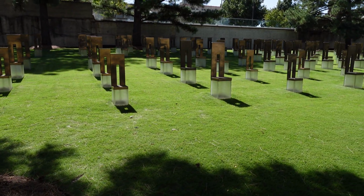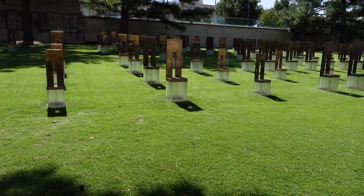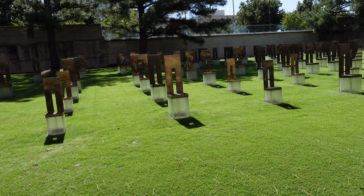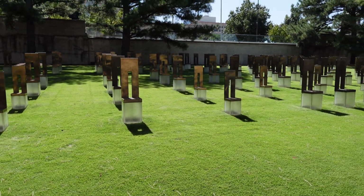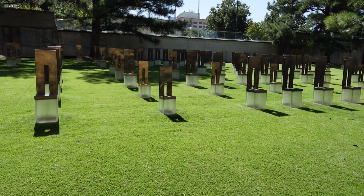Now you may ask, why are not all of the children in the daycare center on the same floor? Well, there were children visiting potentially with their parents who happened to be on other floors or who were not yet checked into the daycare center. So that is why you will find an occasional small chair on a different floor or in a different area in this display.